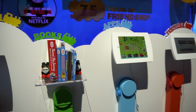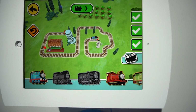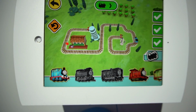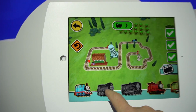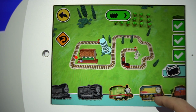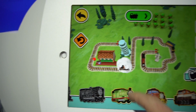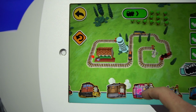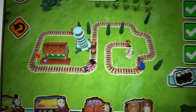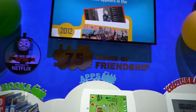And then here is the Thomas and Friends Minis video game. It's like the World Big Adventures game. And you can switch out all these little ones: James, Percy and Rebecca, Salty, Toshima, Oshima, Raji. You can get them all going. So that's part of the games that you can play on the apps.